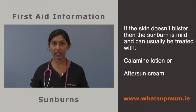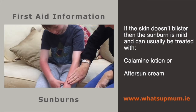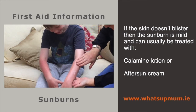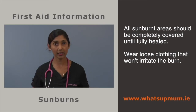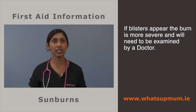If the skin doesn't blister, then the sunburn may be mild and can usually be treated with calamine lotion or an after-sun cream, which will soothe the sore skin. When going outside, all sunburnt areas should be completely covered to protect the skin until it's fully healed. Clothing should be loose so the burnt area is not irritated. If blisters appear, the burn is more severe and you will need to see a doctor.